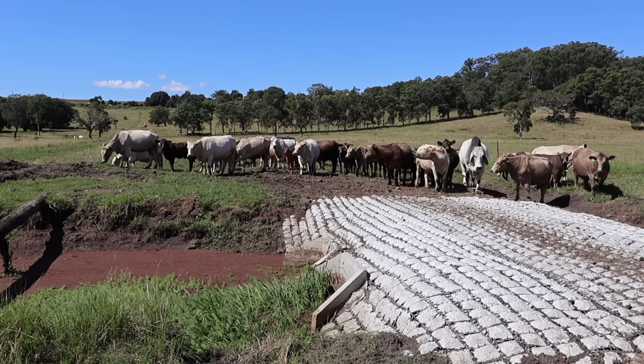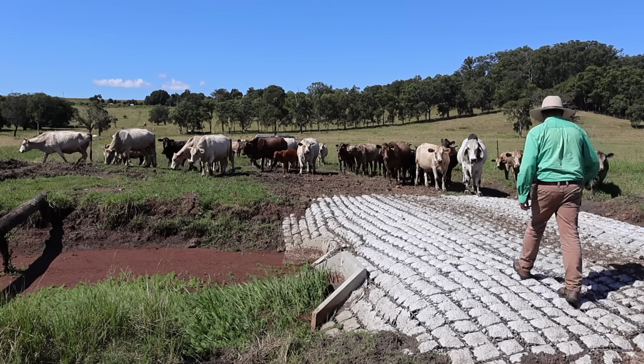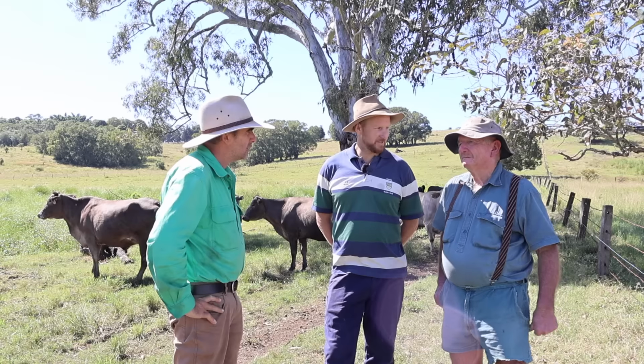And you're on floodplain country here, aren't you? About 300 acres of this went underwater in the recent Lismore floods? Yep, in the big floods we had 268 acres underwater. Wow. So yeah, that's a bit of a record. Bigger than 74, eh Dad?